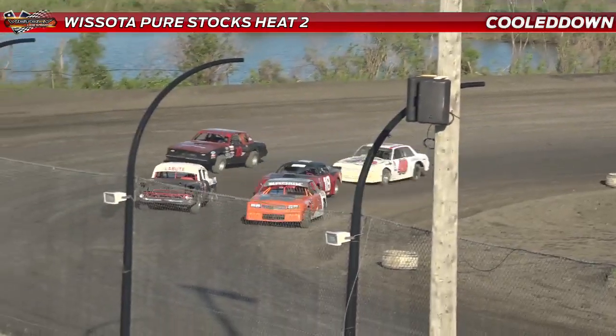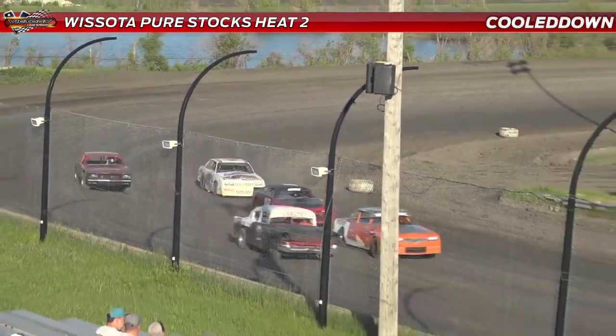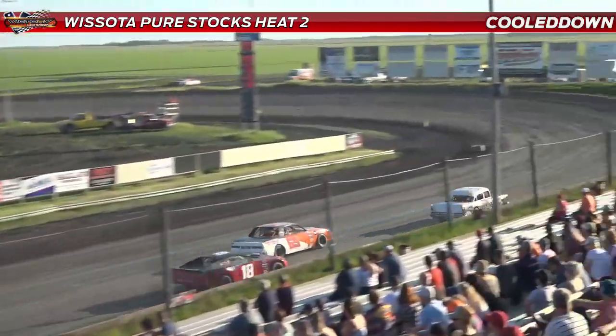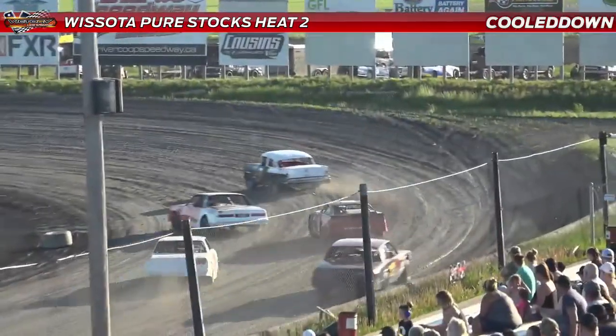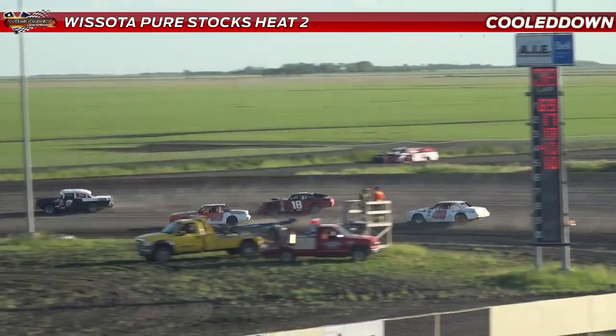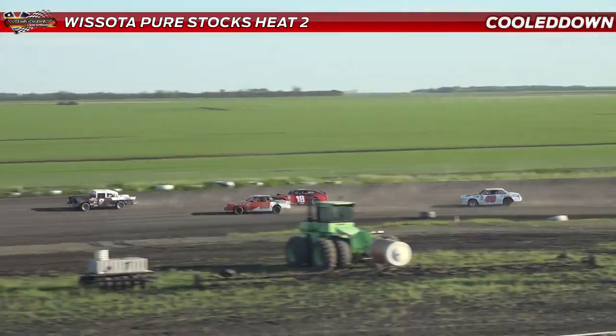Here they come. Green, green, green. Looks like the 17 of Caden LeBute gets the jump on the rest of the pack. Jason Bronk in the 69 takes away second from the 18.